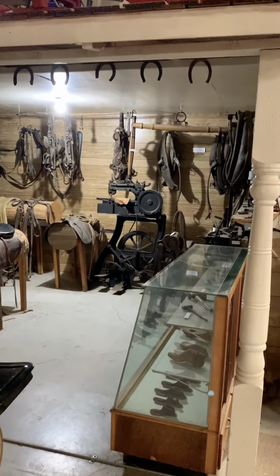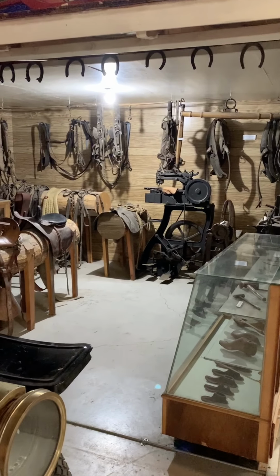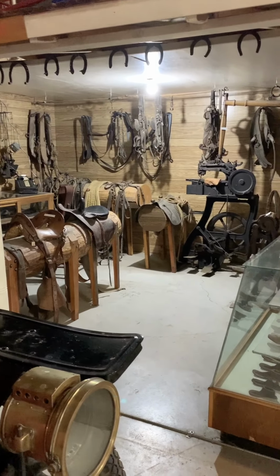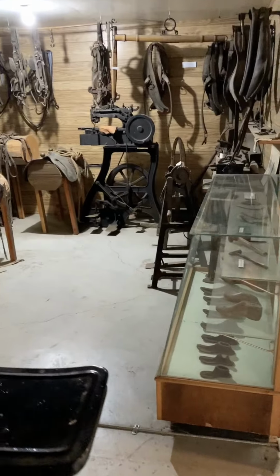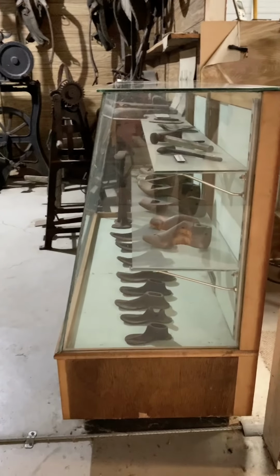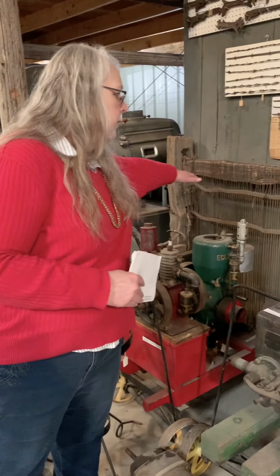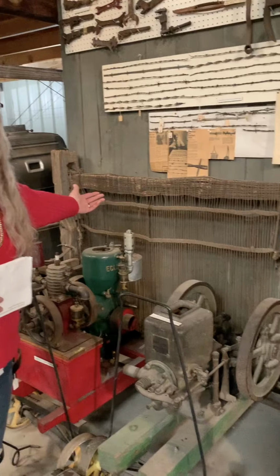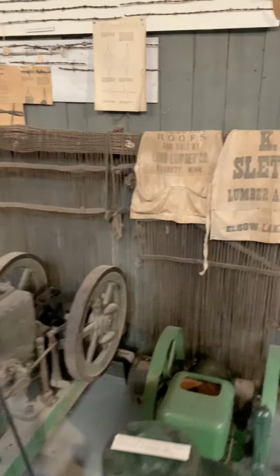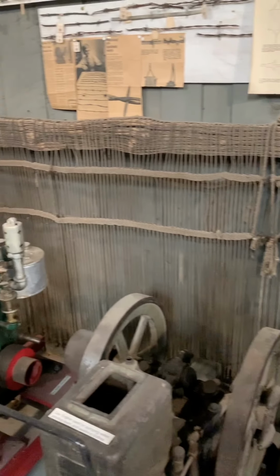Because they also worked with leather, they were also possibly making shoes for people too. And we have a display of some of the forms and things that were used in shoemaking. And this wall here is a horsefly net that we also talked about when we were looking at the models of the horses up front.